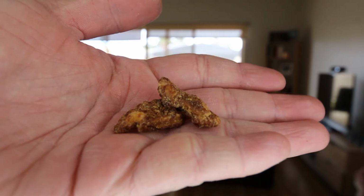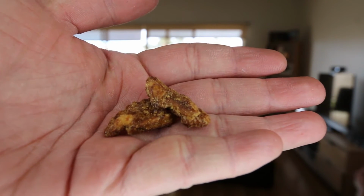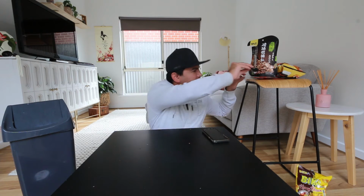This is a really good snack. It didn't take a lot to bite down onto, but these walnuts with coconut are pretty good. These are definitely going to be for the win. You guys can go up here too. And that little packet too.